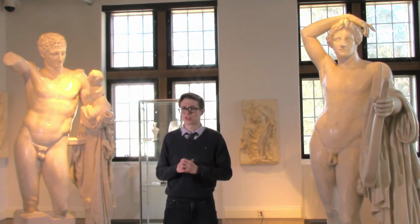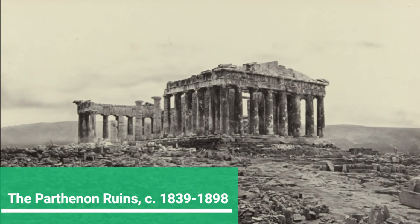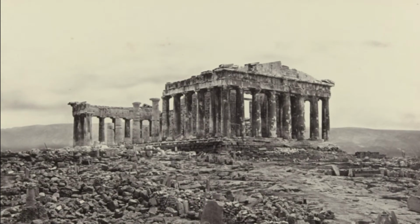The willful acts of destruction inflicted upon the Parthenon in antiquity seem small compared to the disaster that would befall the structure later on during the early modern period. The Ottoman Empire eventually invaded Greece and took control of Athens. A military garrison was established on the Acropolis, and the Parthenon itself was transformed into a munitions depot.